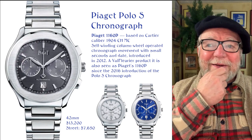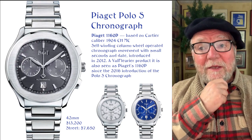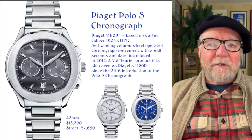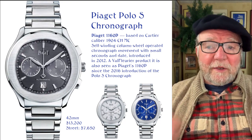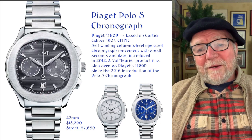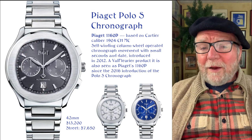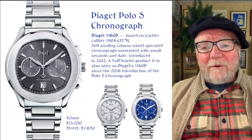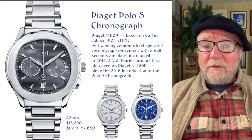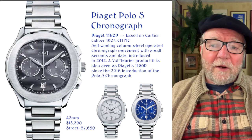It is also seen on the Piaget 1160P since 2016. That was when they came in with the Piaget Polo S Chronograph. In other words, the same movement has been there since they started. Now, this one has a huge range in the price. The one shown is $13,200. That's the MSRP. However, I did find one on Chrono24, brand new, unworn. Street price was $7,650, which is a huge discount for this particular chronograph.